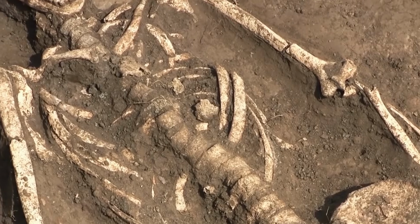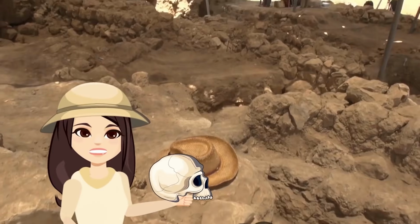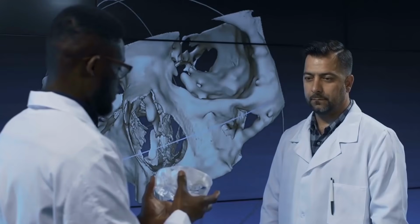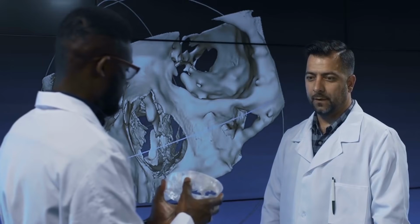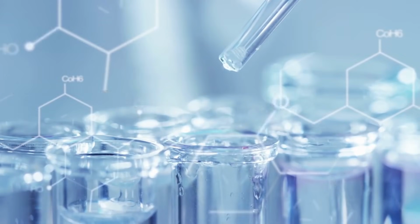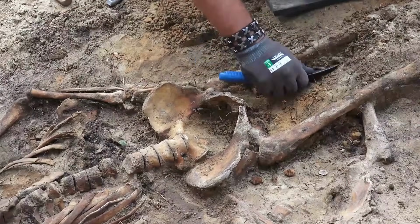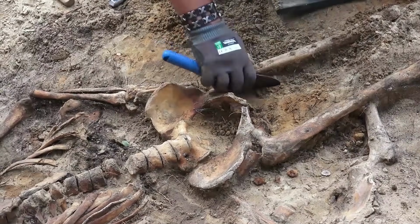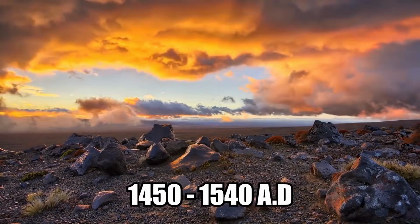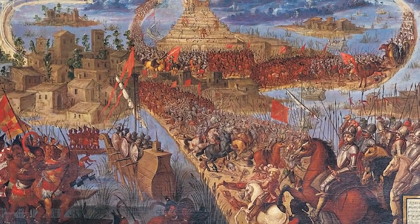The team uncovered 12 water-damaged skeletons in shallow 3-foot-deep graves. Their teeth are better preserved, leaving researchers hopeful that they will be able to extract genetic information that will tell them if all the people buried in the cemetery are related or not. While official results are pending, it's believed that the remains and artifacts date back to sometime between 1450 and 1540 AD, during the transition from late Inca culture to Spanish colonialism.